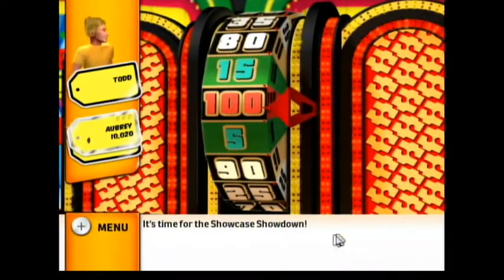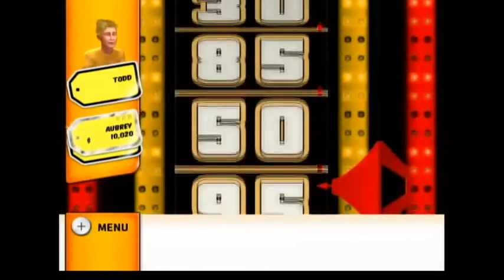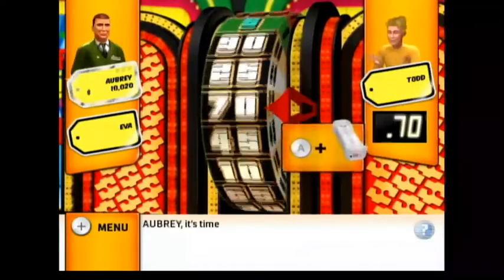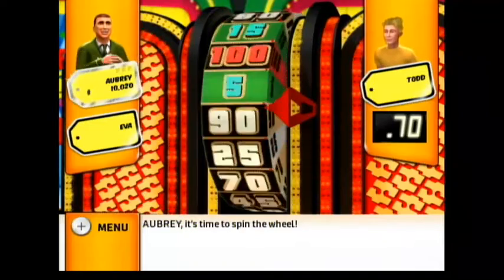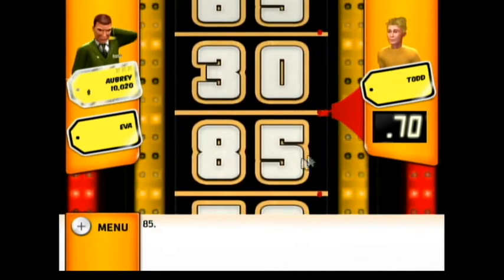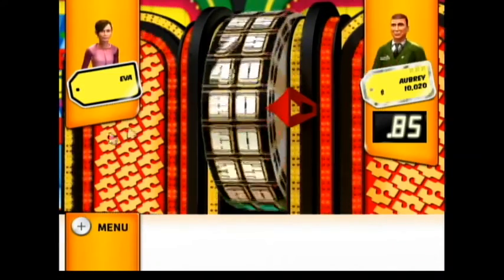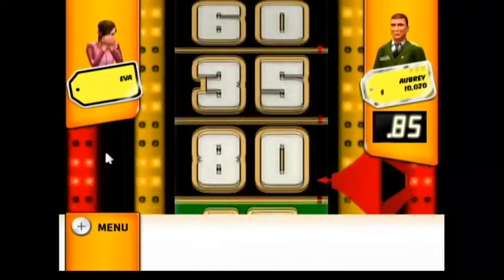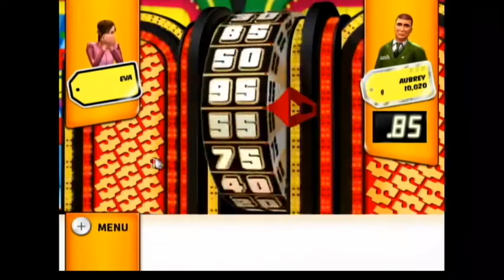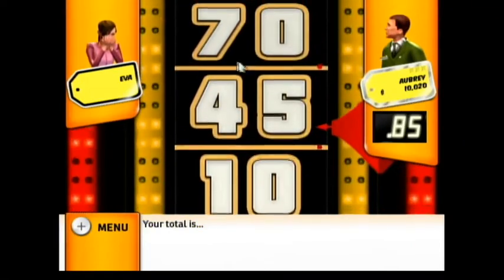It's time for the Showcase Showdown. $70. Stand next. It's time to spin the wheel. $85. All right. Would you like to spin again? Your total is higher than the leader. $75. Your total is... She's out.